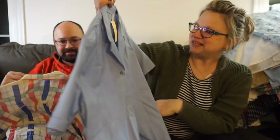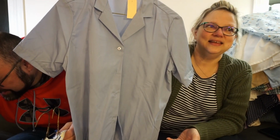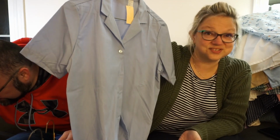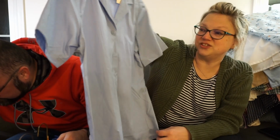Surplus. Yeah, but see, the style is horrible on this. That's why it was Sears surplus. There is nothing to describe. There are no keywords for this shirt. It is literally so boring and so basic.